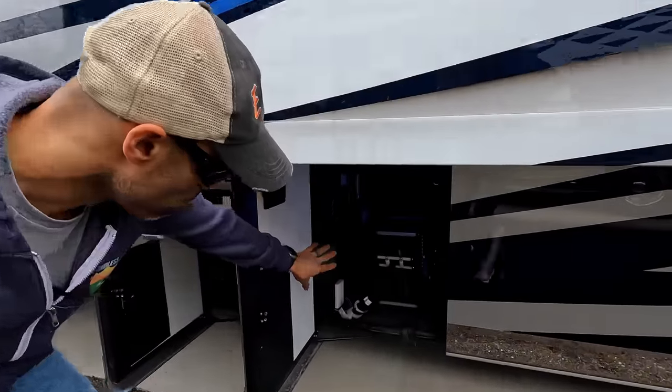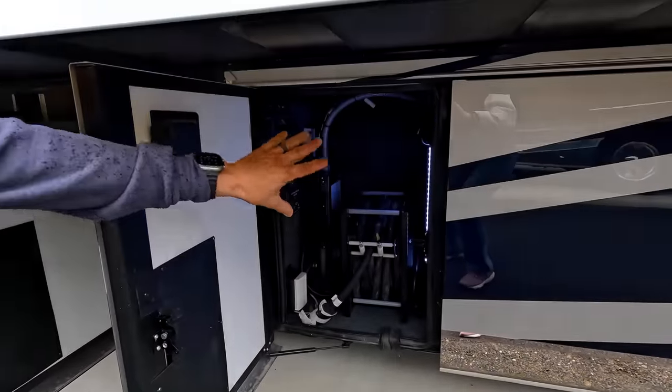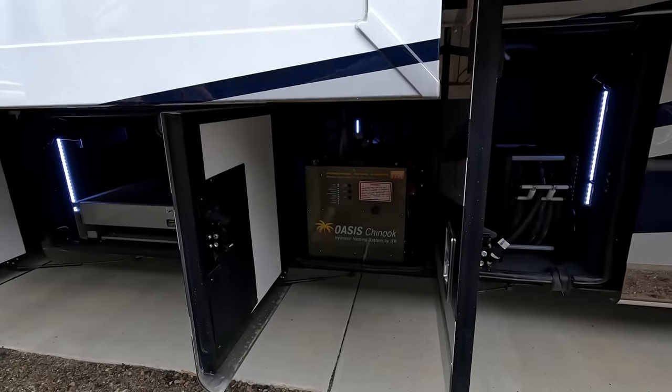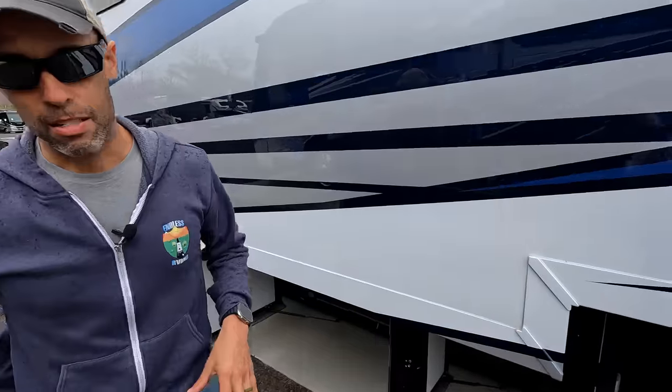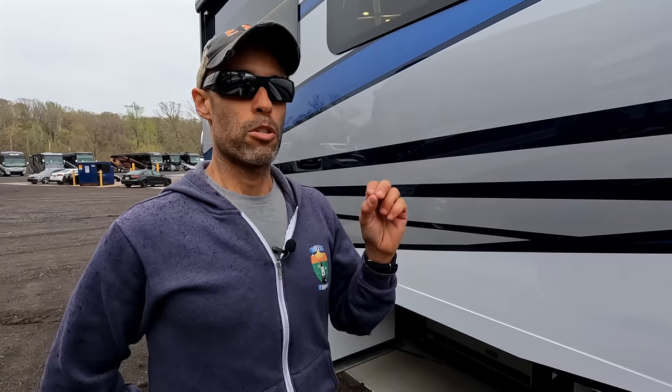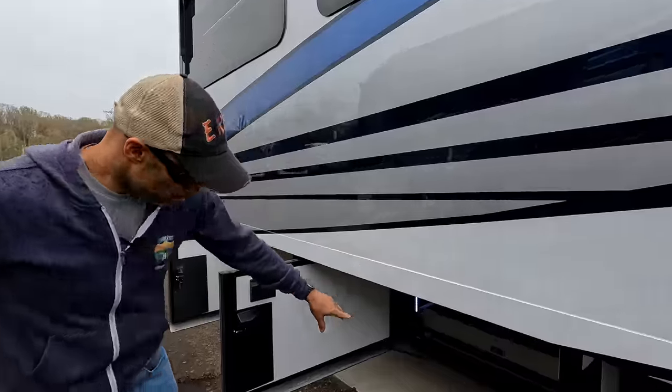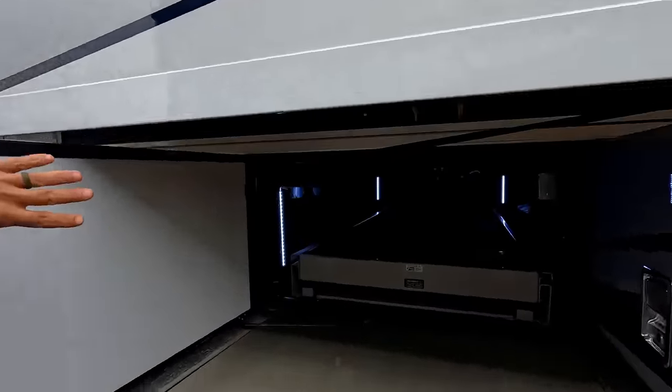Next bay, you have your power cord on a power reel with LED lighting so you can see everything. Bay after that, your Oasis Chinook hydronic heating system. I say this on every video, if you don't know what that is, responsible for your heating, very much like home baseboard heating. Also, endless hot water, and that runs on both electric and or diesel. Next bay, guys, you have the other side of your pass-through storage.